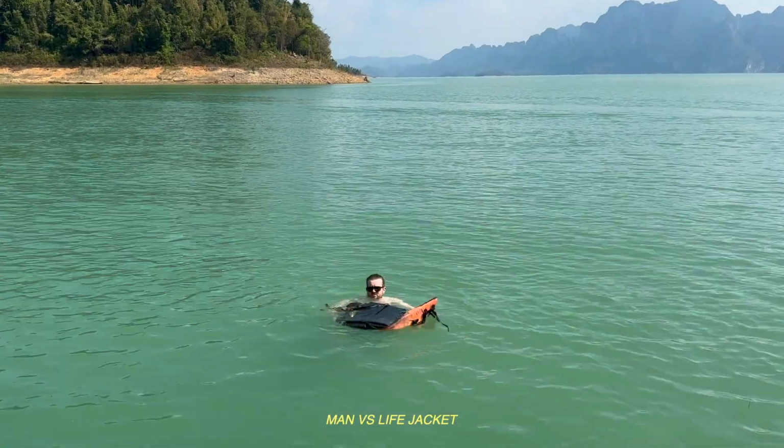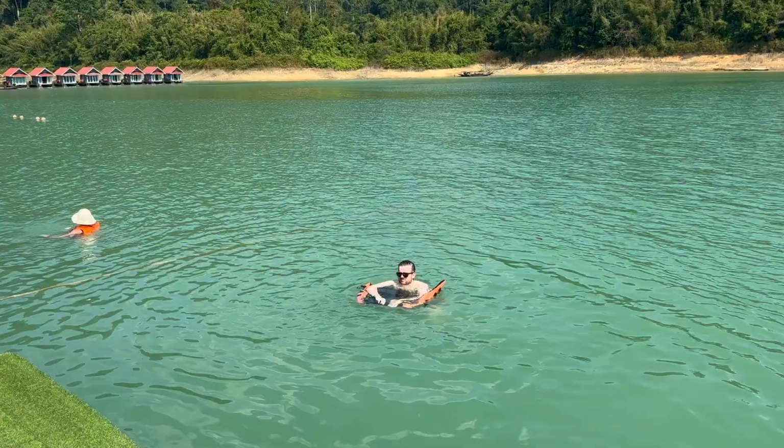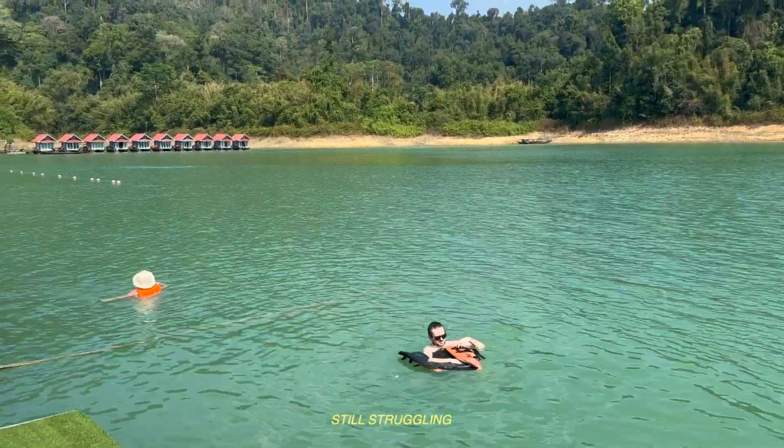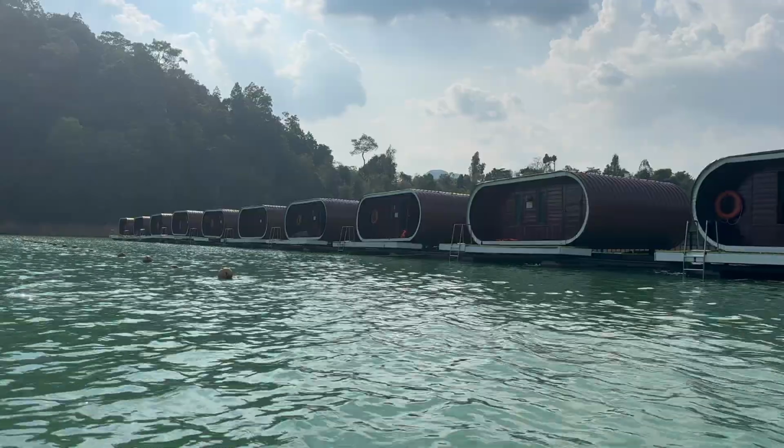He was struggling with his life jacket, as you can see. You do have to wear a life jacket in the lake, or use one as like a floating raft, basically. But the water was so blue, you couldn't really see through it. That was the only thing that freaked me out, but I think it is like a man-made lake, so there shouldn't be too many creepy crawly things in there.